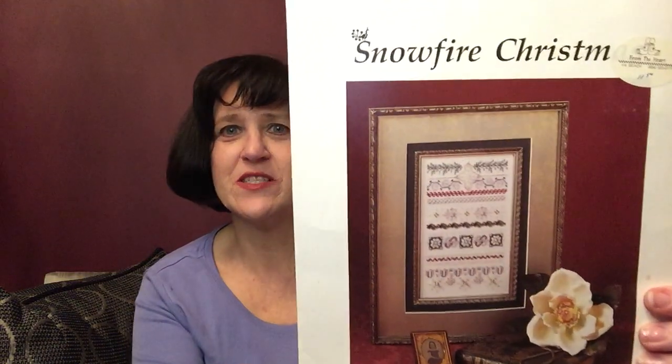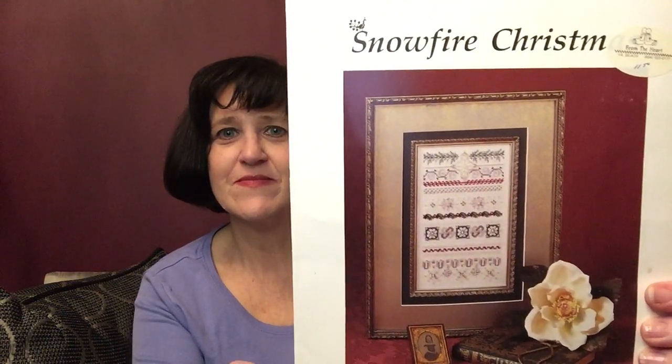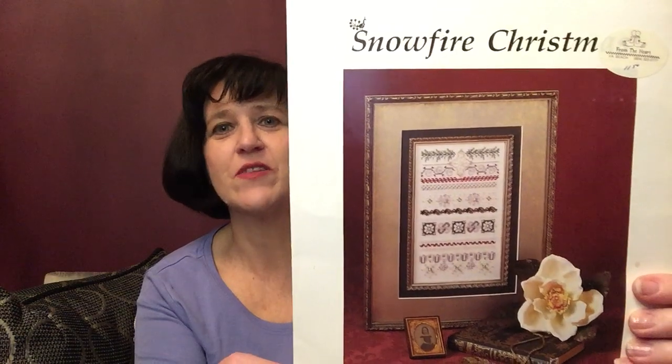Nope, can't find it. But it's Just Nan chart number 10, so you know it's got to be not in the last couple of years, because I think they're on chart 200 and something or other. This is called Snowfire Christmas. Yeah, you're going to see a theme here. They're all variations on a theme, and sadly, I like each of them. This one is called Gingham Christmas.